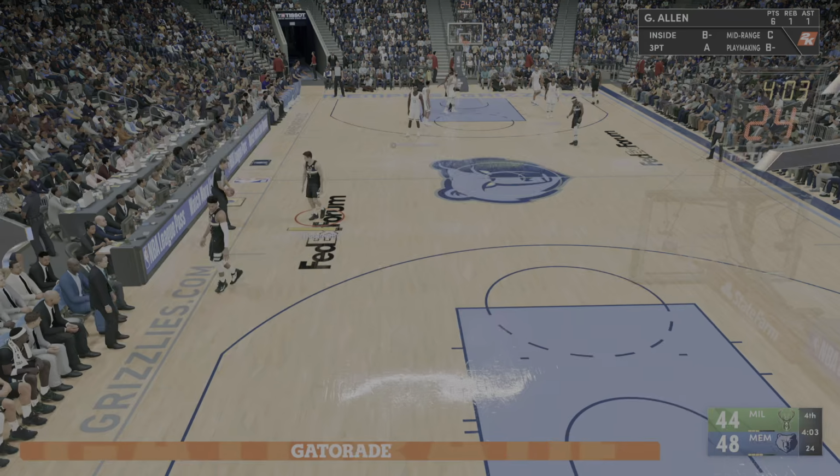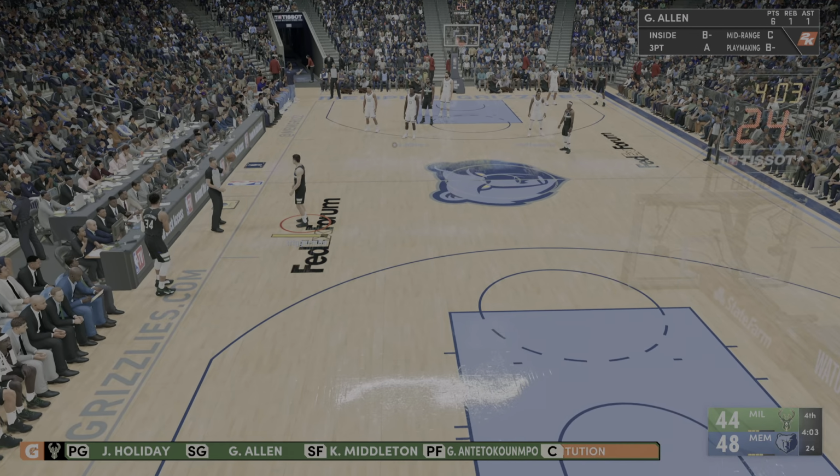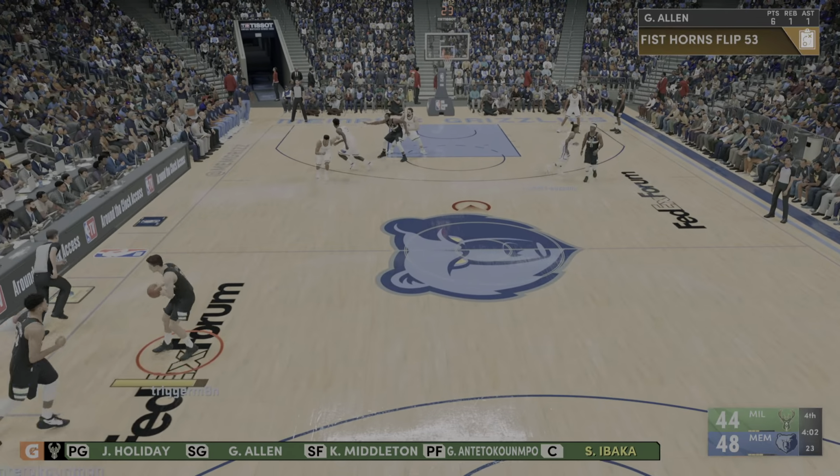And the foul on Steven Adams. That's his first personal foul. That's his first foul of the game. And the Bucks making a change here. The Bucks trail.